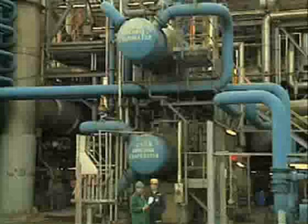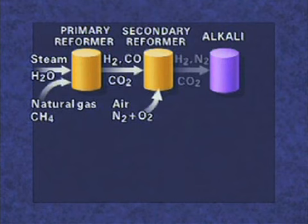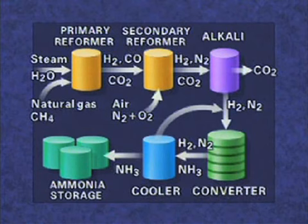Ammonia is made by first reacting natural gas, mainly methane, CH4, with steam to form hydrogen in the primary reformer. In the secondary reformer, air is added to the gas stream. The carbon dioxide is then removed by dissolving it in alkali. In the converter, the remaining hydrogen and nitrogen from the air are combined to produce ammonia. The uncombined gases are recycled to the converter. Ammonia is either stored or piped directly from the site.